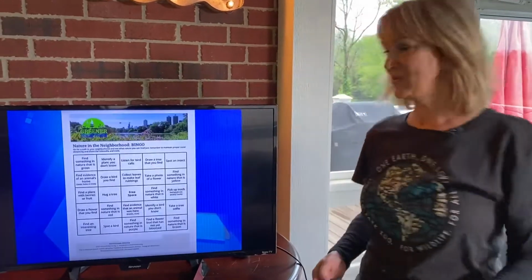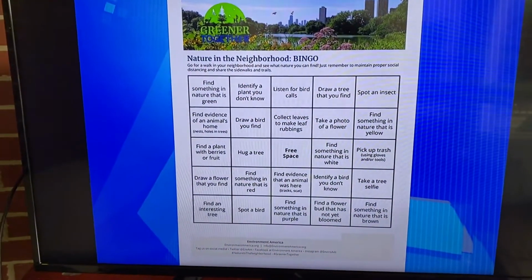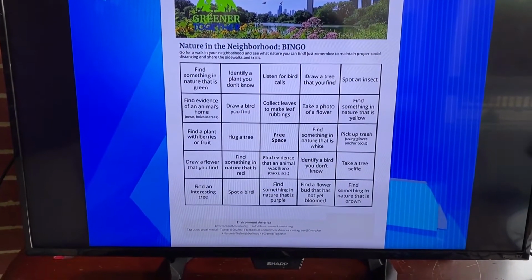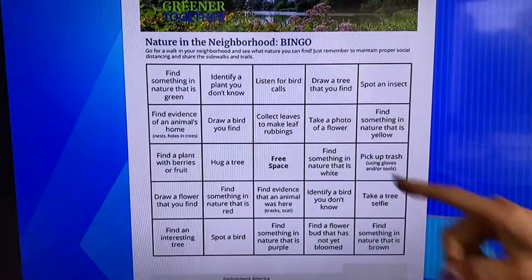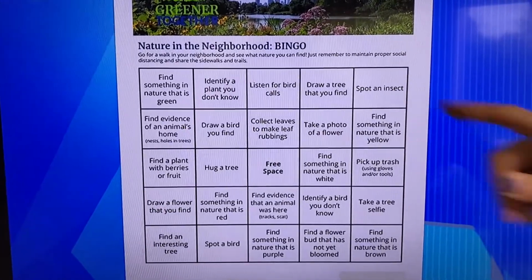So here's that bingo game I was telling you about. You can make one yourself, or you can download this one. I'll put it on my Facebook page. And look at all the different things that you can play bingo doing. Listen for bird calls. We heard some of those just a second ago. You can spot an insect.